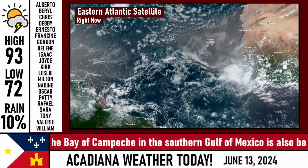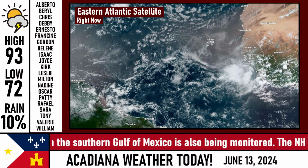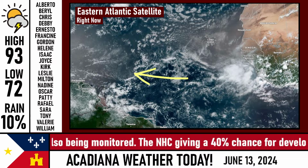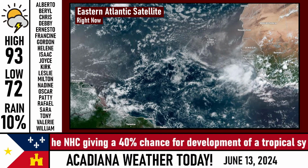Waters out here in the eastern Atlantic are still a little too cool for development, but as they drift off toward the west and head in over toward the Caribbean Sea, as long as dry air and Saharan dust stay away, it might have a chance for some development, and it's something we'll be watching.